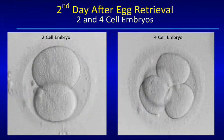On day 2 of embryo growth, an embryo grows from 1 cell to 2 cells, and later on the evening of day number 2 grows into a 4-cell embryo, and we can look under a microscope and count the number of cells and measure the embryo size.